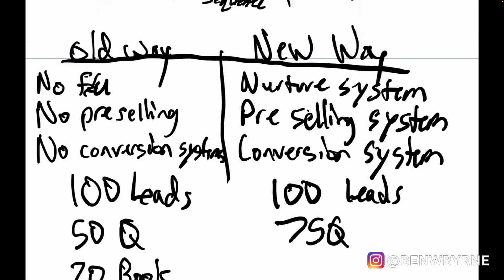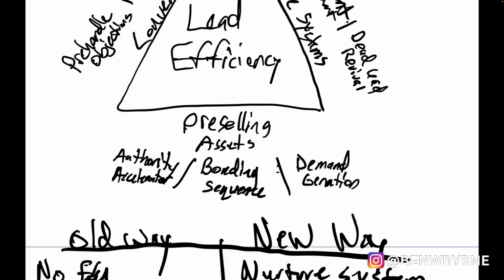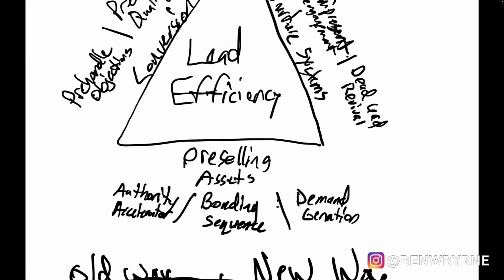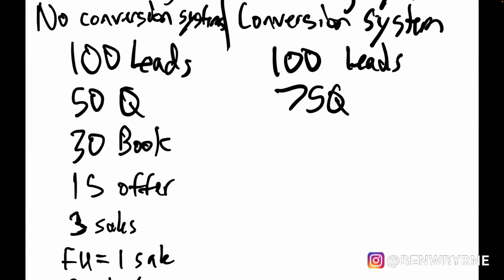And because we have our preventing no-shows piece, 75 are qualified. Before, we had a 60% show rate. Probably bump that up to 80%.